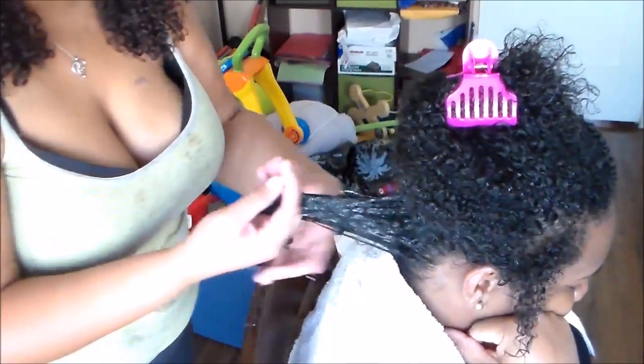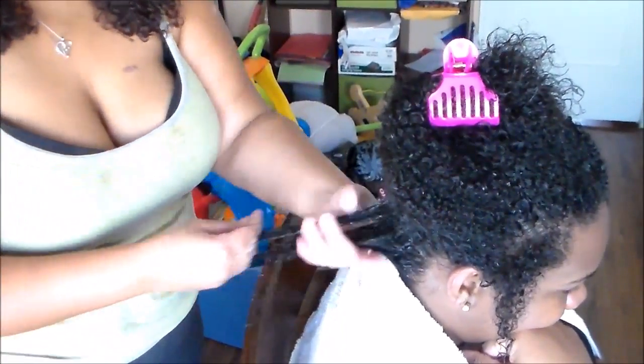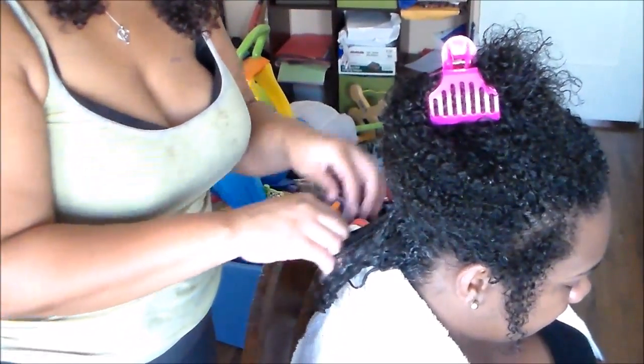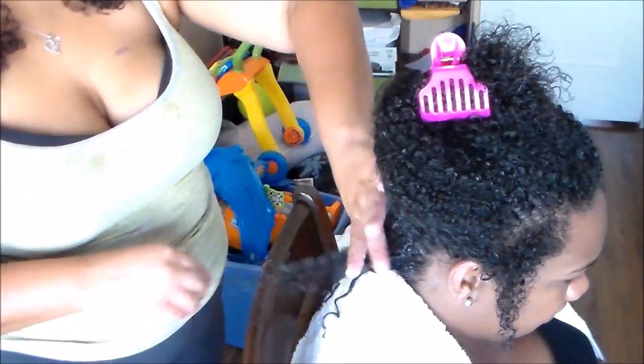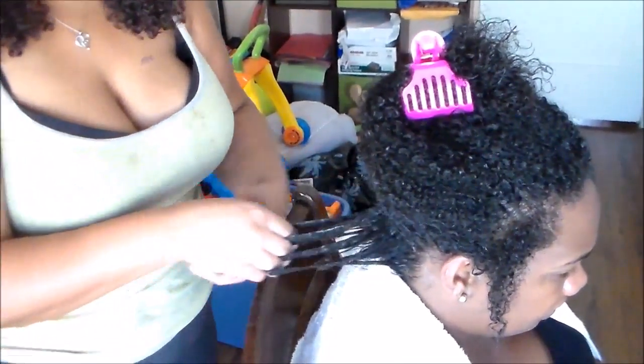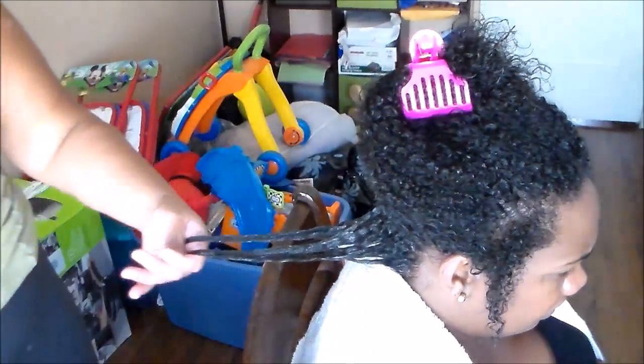I'm really making sure I'm taking the time to work the curl definer through April's hair, not because she has difficult to define curls, but because she doesn't really wear wash and goes, and so I want to make sure that this product really takes to her hair and that we can create some nice defined curls and coils that are going to last for a while.